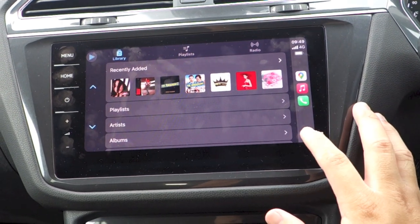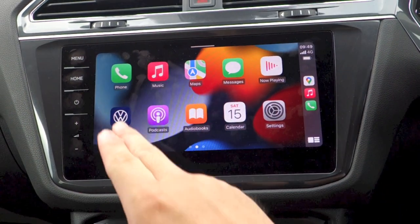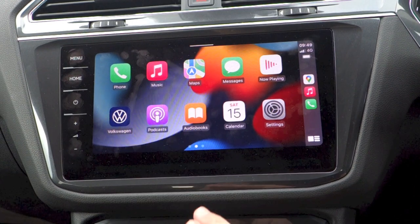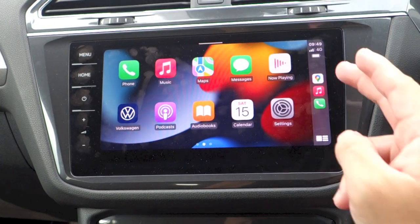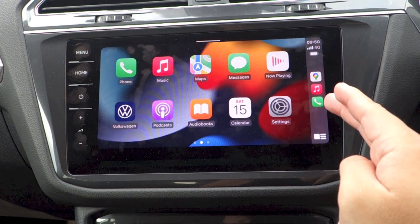And if you hit this button right here, you can bring up your main CarPlay menu where you can access your phone, music, Apple Maps, messages, now playing, go back to the main VW menu, bring up your podcasts, and so on and so forth. And to the right as well, you have shortcut buttons for your Google Maps, music, and phone.